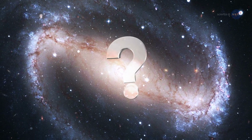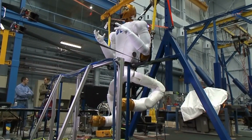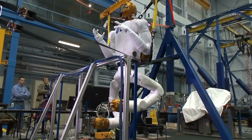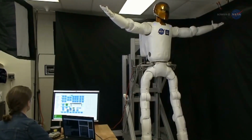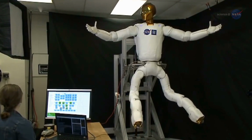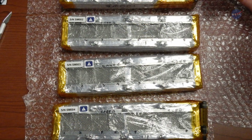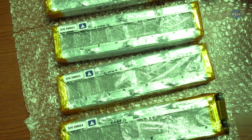What does all this have to do with space travel? The synthetic muscle she has created could also be used to create humanoid robots that can go where people can't or don't want to go. With the ability to mimic human dexterity and mobility, such robots could serve as human assistants in space, nuclear plants, or the military.